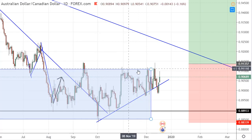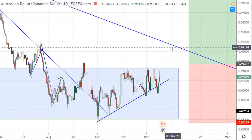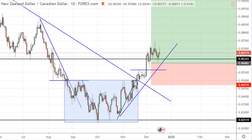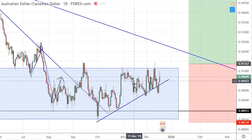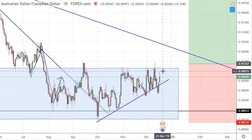This one is still the same scenario. We are still in this range. This trend line is still in place, and like I said in previous weeks, it's kind of the same setup as we had over here. But in that case, the actual reversal, the actual breakout of this level still needs to happen. So that's a good thing if you want to get into this trade.